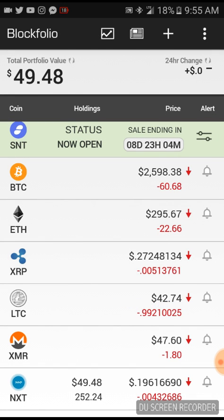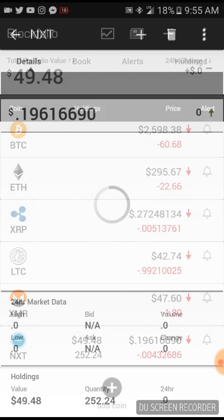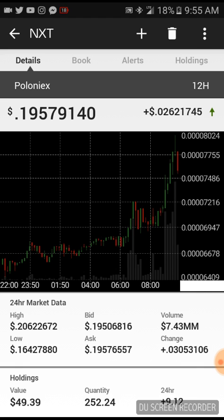Now as you can see, total portfolio value, which is how much funds you have in the coin, not how much you invested, but right now how much you have within the coin because of the fluctuation. So it could be higher or lower than what you initially invested. So what we'll do is go down and click the coin. Now these are the details in the coin.